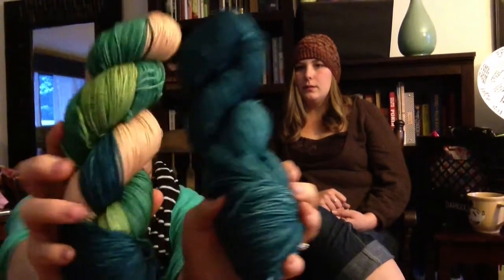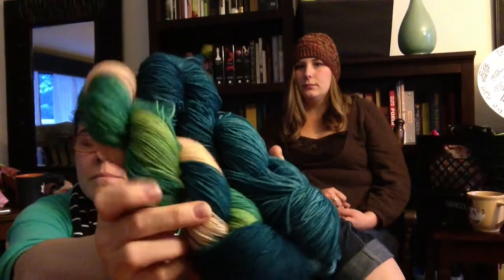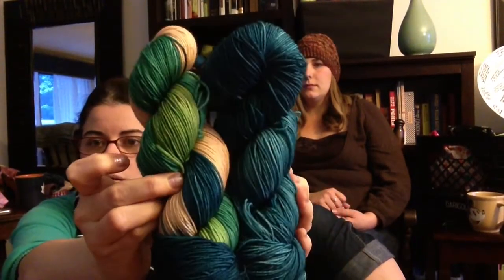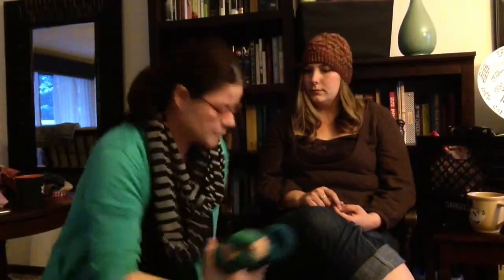Really quick, these are the skeins for the Sweet Temptations Club. Oh my goodness. This is what will be available up in the shop next week. So pretty. And then this one is for the read along, knit along. Pre-orders for these will happen soon, guys. Next week, in March.